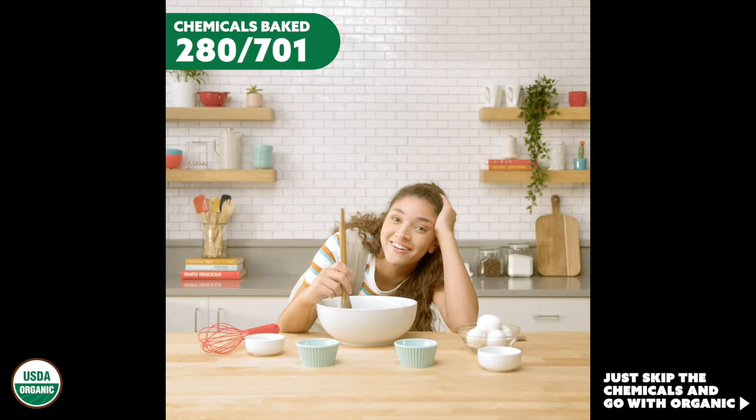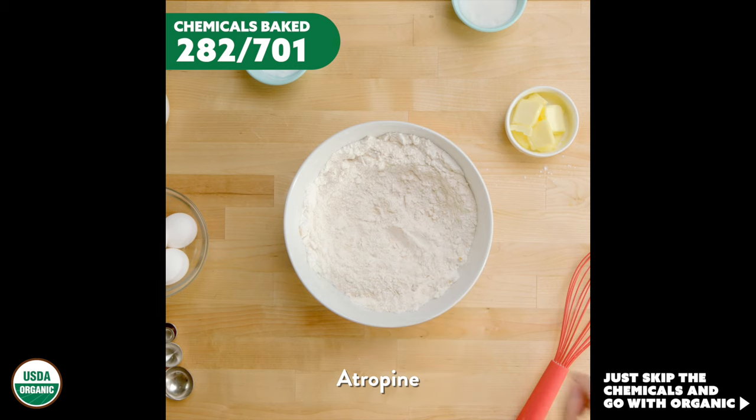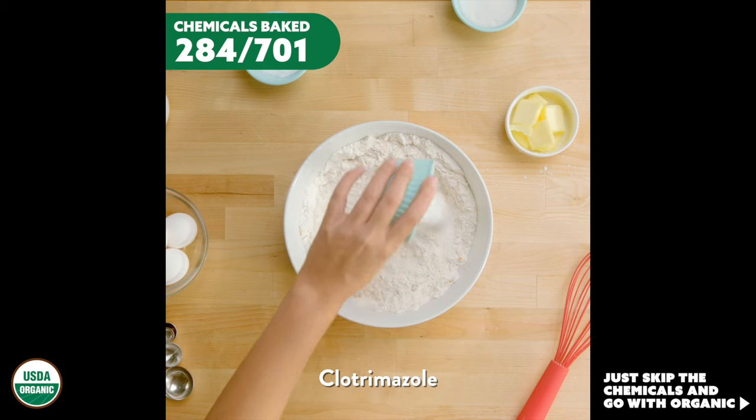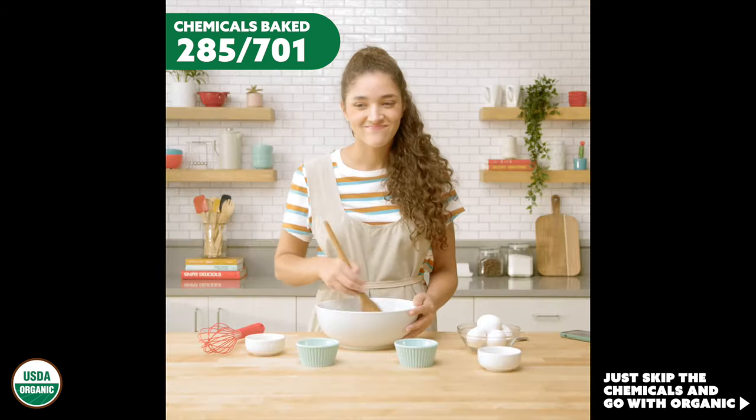Now stir. You may also be adding a dash of clomipramine and possibly a pinch of atropine. Maybe a sprinkle of decoquinate. How about a teensy bit of clotrimazole? Or perhaps an itty bit of dulodipide?